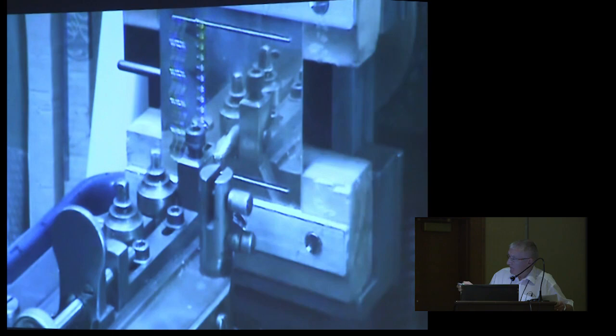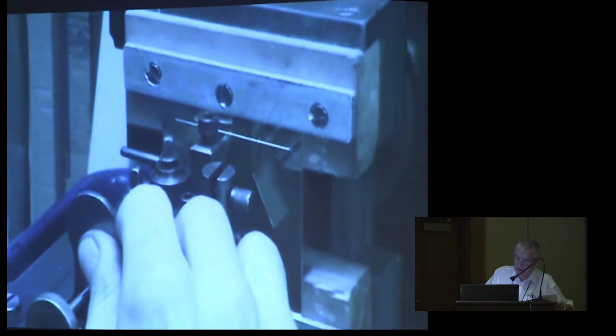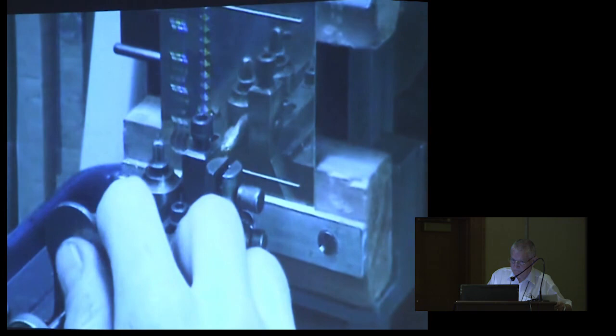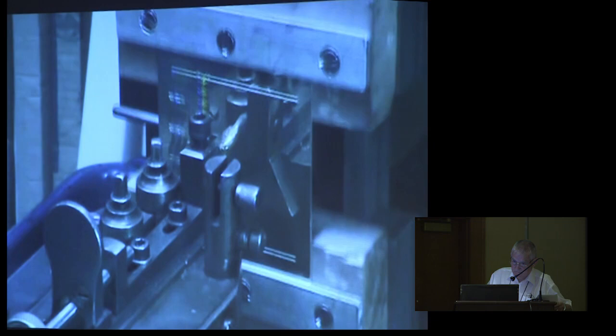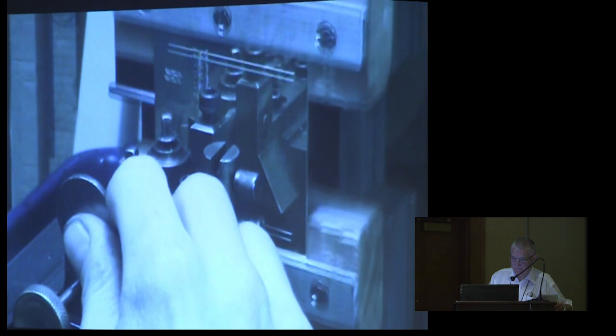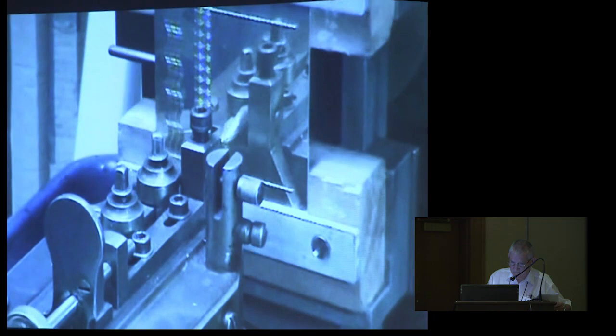This is a pattern where we've been using a pattern bar which has got a choice of patterns on it. So between a certain number of cuts, we move across onto the next pattern. So in this case, we're getting a sort of a diamond effect in the middle. I'll cut the video short, actually. So you've got this sort of diamond effect.